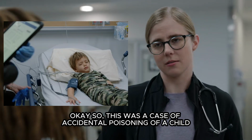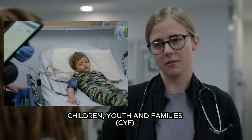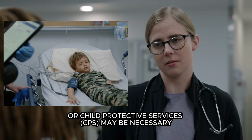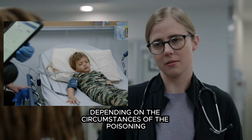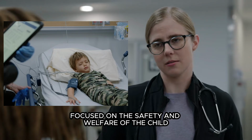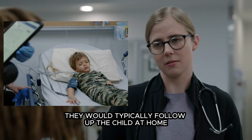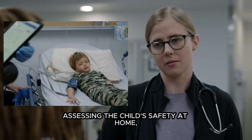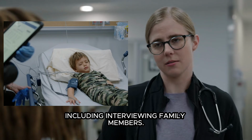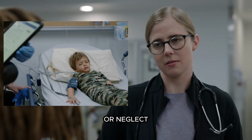Okay, that's a relief. Okay, so this was a case of accidental poisoning of a child with cannabis. In cases of pediatric poisoning, the involvement of children, youth, and families, or CYF or Child Protective Services, may be necessary depending on the circumstances of the poisoning and the surrounding context. CYF's role is typically focused on the safety and welfare of the child and whether there is any neglect or abuse involved. They would typically follow up the child at home, assessing the child's safety at home, including interviewing family members. It would involve determining if there is a risk of future harm or neglect, and reporting the incident to the police if abuse is suspected.